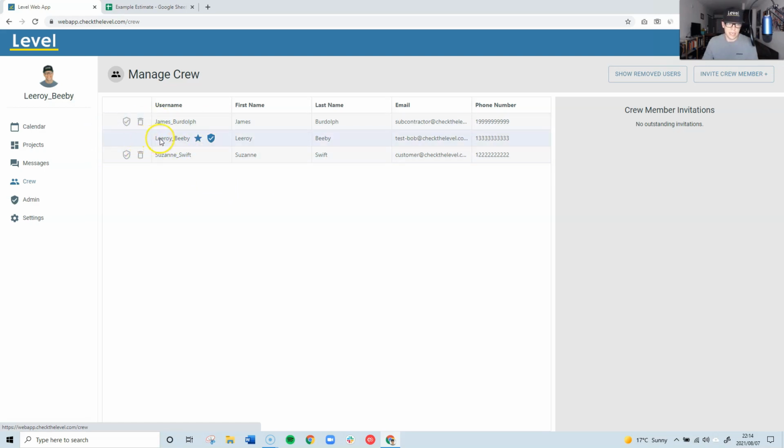Something to note is we give you your username, first name, last name, your email, as well as your phone number. And these badges represent whether you're a company owner or an admin, and you can make other users admins. But the important thing to note here is that administrators get to see all financially sensitive information on projects. They also get to see all company projects, whereas non-administrators will only see the jobs that they've been assigned to and have very limited access to financial data. In fact, the only financial data that they can see is their own. So their own receipts or bills that they upload to jobs or their own timesheets.